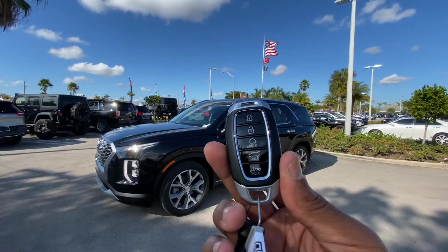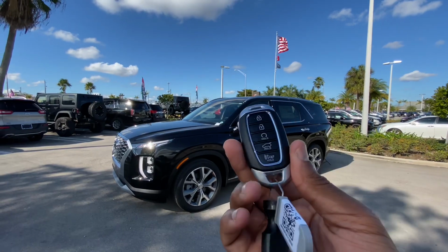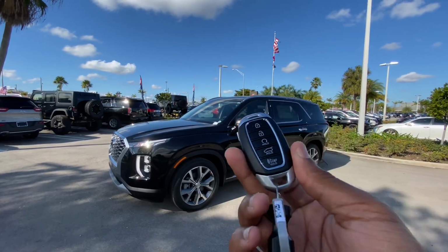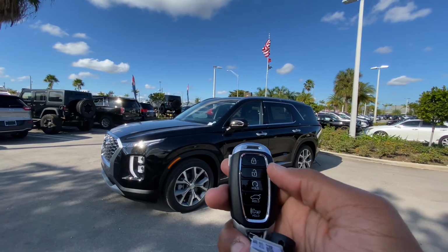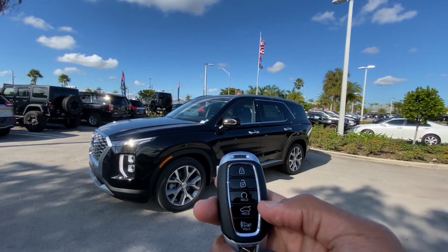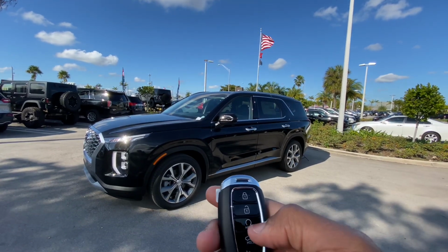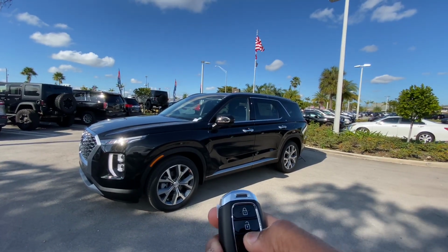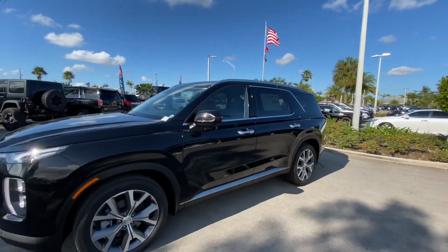So I have the key fob for the 2020 Hyundai Palisade. Nice sturdy keys, feel very light in my hand. You can keep this in your purse or in your pocket. We also have your lock functions here: lock, unlock, remote start, and your tailgate release, and also your panic button. So to access the remote start, just hit the lock button and then hold the remote start button, and that 3.8 liter V6 is going to start right up.